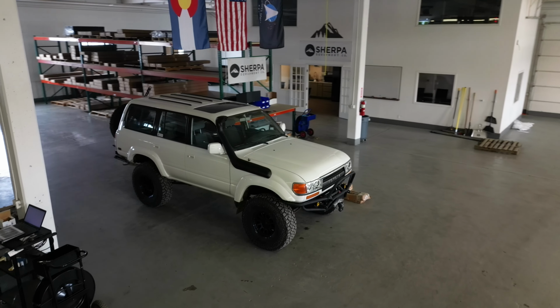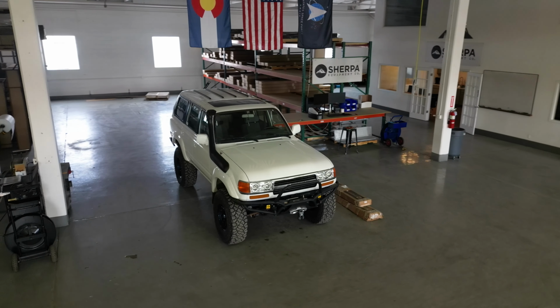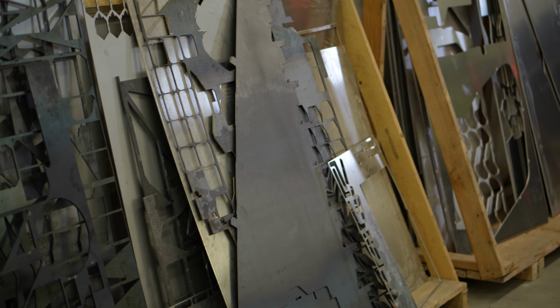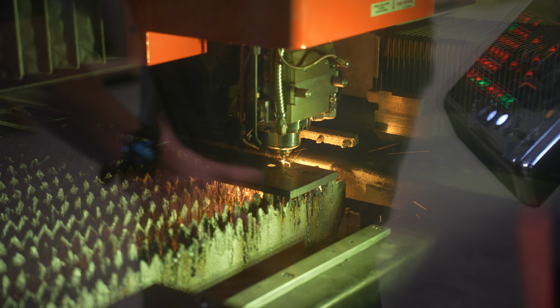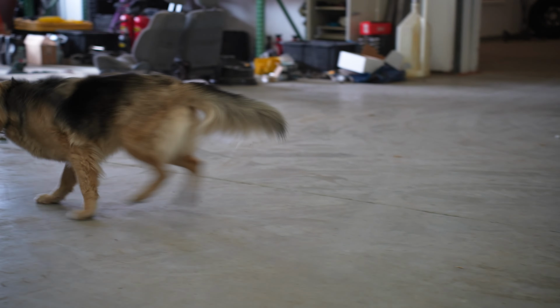If you're not already familiar with Sherpa Equipment, they're primarily a Toyota SUV and truck outfitters company specializing in cargo management, more specifically roof racks, but have an entire line of fabricated accessories for all different brands of vehicles. How exactly did that turn into building a race vehicle to compete in the world's toughest off-road race?